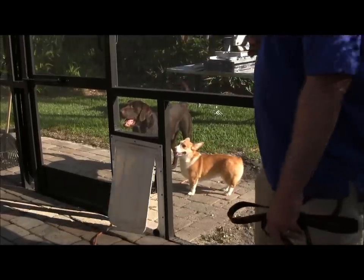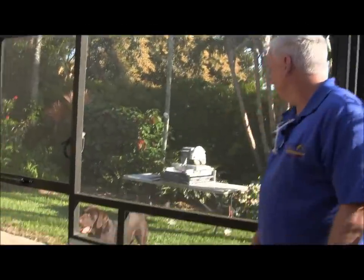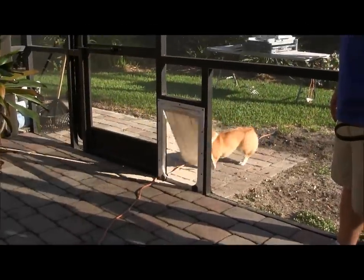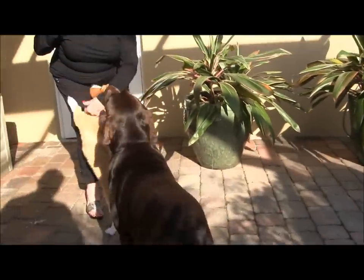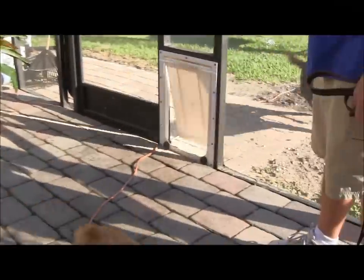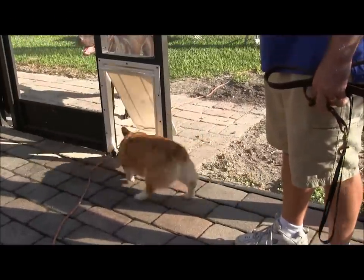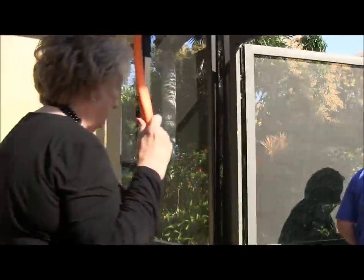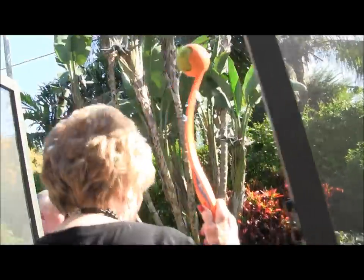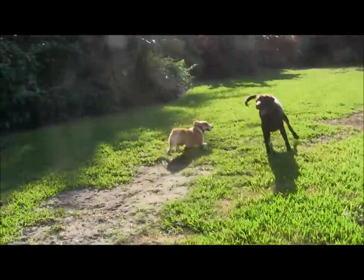Before, she could not go through the doggy door and push it and go through. And then let's call her back. Come on back here. Come on, Emma. Come. Good girl. Good girl. Very good. And we'll have them go through. Okay. Go on. Let's go. Come on, baby. Good. Perfect. Got it right going.